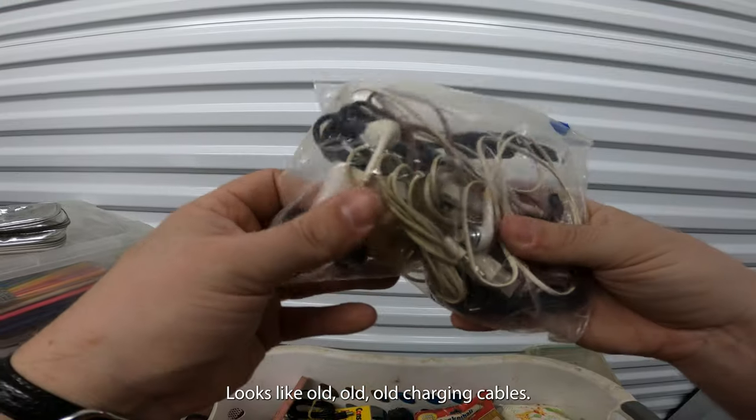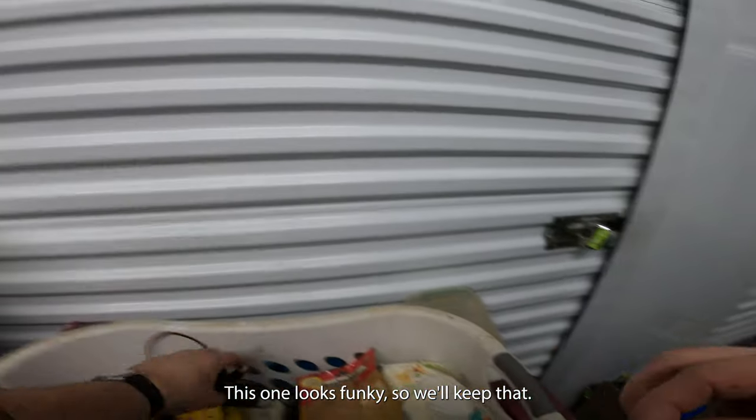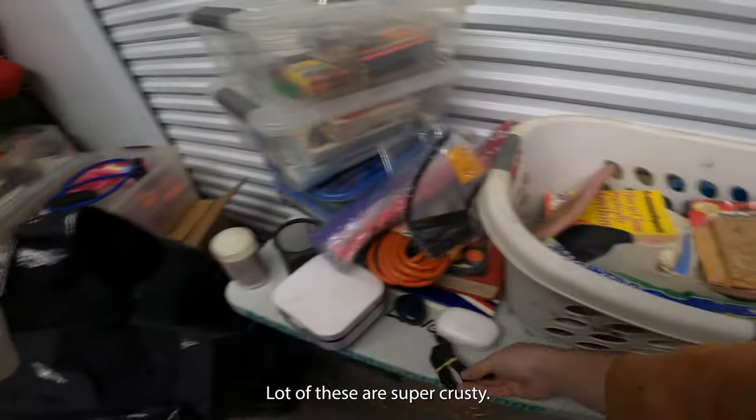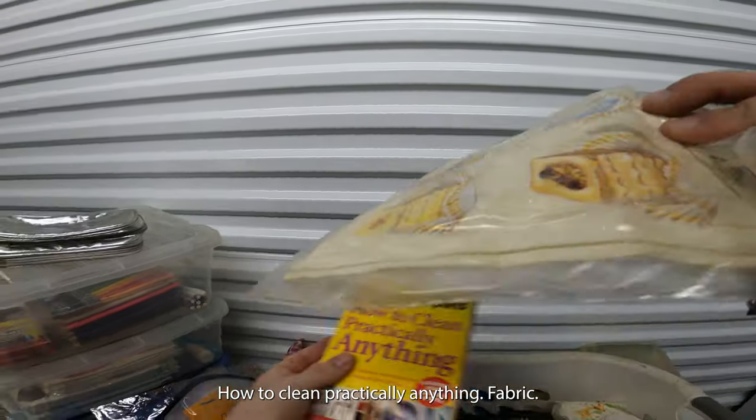Anything crazy? Looks like old charging cables. You never know. This one looks funky, so we'll keep that, I think. We're not keeping that, though. A lot of these are super crusty. All right, basketball, how to clean practically anything, fabric.